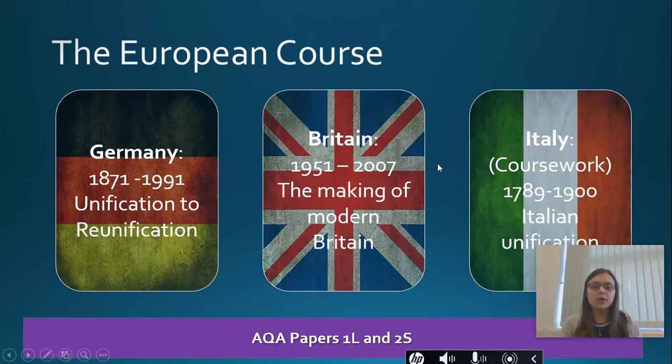Okay, so if you would like to have a little look at what the papers look like, you can dash on over to the AQA website, and it is paper 1L, History A-Level, is the Germany paper, and 2S is the European paper, and you can download past papers and also download a specification with a list of all of the subtopics that we have a look at too.